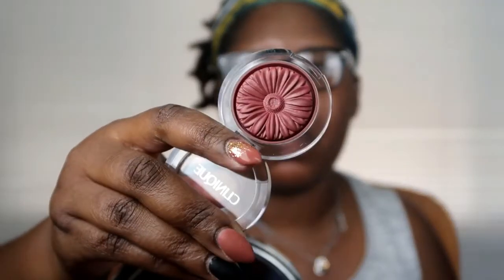Picked up this Clinique blush, and it's the Cheek Pop. It's in the shade Colourpop, 7 Colourpop. I thought that shade was absolutely beautiful. And how cute is that packaging?